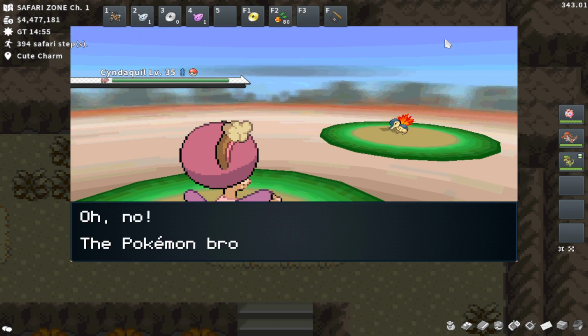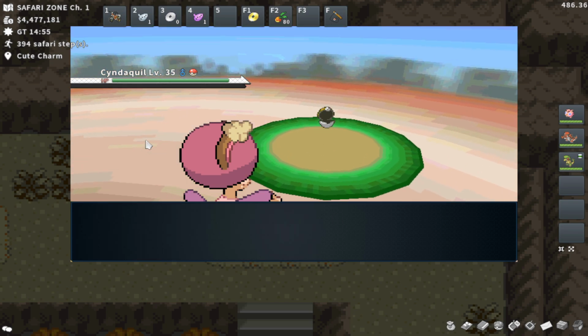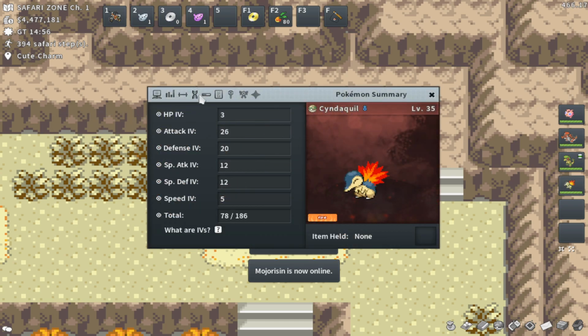Dude, he insta breaks out. What a tough little bugger. Okay, gives me 3 chances, though. Let's see if we can get lucky. Let's see if we can end it. 2 wobbles. 3 wobbles. We finally caught our first Cyndaquil. Dude, around 27 minutes. That took me 1 hour.